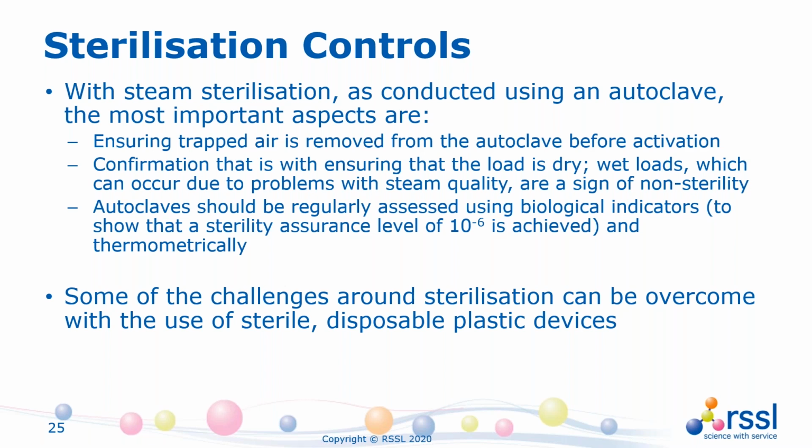And here the most important aspect in relation to steam sterilization is ensuring that all of the trapped air is removed from the autoclave before activation. And this is because any remaining hot air would act as a poor medium for achieving sterility at the surface level of the item we're trying to sterilize.